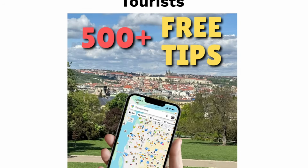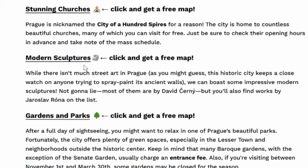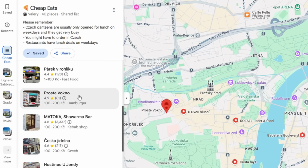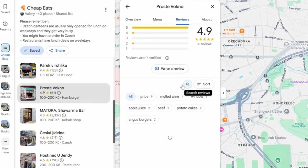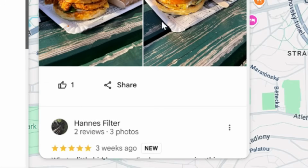So there are several lists, and the way it works is that you need to choose the list that you are interested in, save them, and voila, you have them all on your phone. As simple as that. The reason why I decided to use Google Maps is, of course, out of convenience, and also because I can always edit the lists, so you will get the most updated version there is. Also, you can always access other people's reviews in case you want to do your own research.